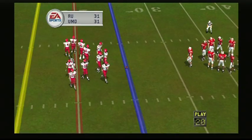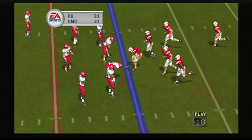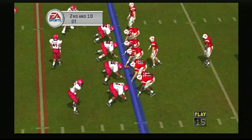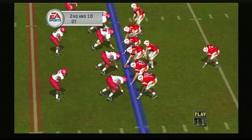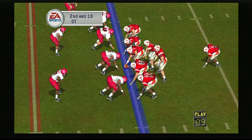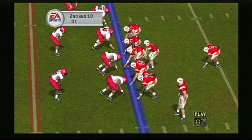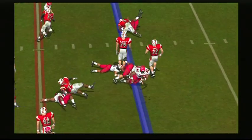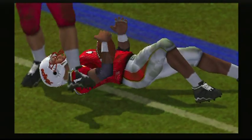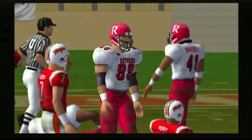So it's second and 10. Ball on the 25-yard line. Rutgers comes out in a 4-3. Perry gets it on the inside. Number 99 brings him down at the 23. They'll get two on that one.